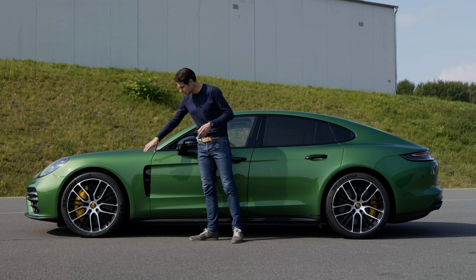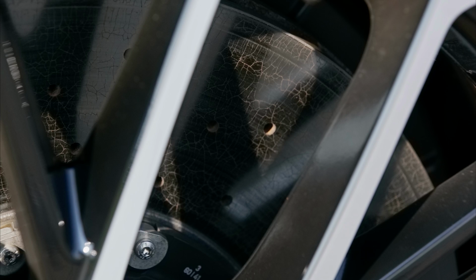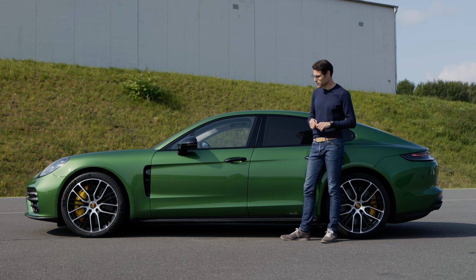So 21-inch wheels, the biggest ones. There are also new designs here for the update in 20-inch and 21-inch. This also features directly the carbon ceramic brakes for even more non-fading performance, for example, on the racetrack. And indeed, you can take this car on the racetrack. It will be a blast, I can tell you. So keep on watching this review.